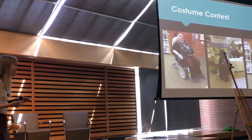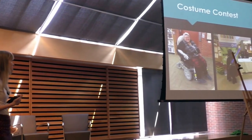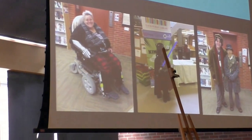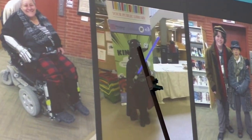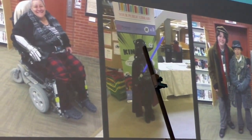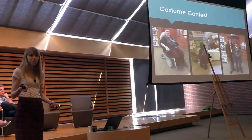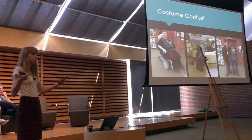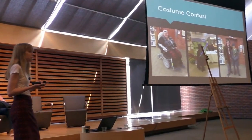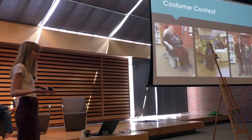We also did a costume contest. The winner was this little guy in the middle. But as you can see, the event attracted people of all ages. So we had families come out, we had lots of teens, we had seniors, and younger adults too. I know it can be hard for libraries to reach those 20-somethings a lot of the time, but this really appealed to them. And with the costume contest, the prize was a $50 gift card to one of the gaming stores that we partnered with.